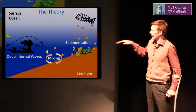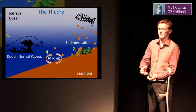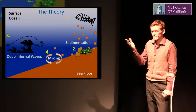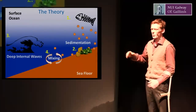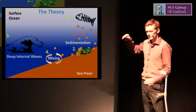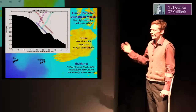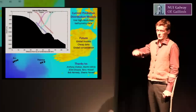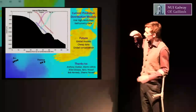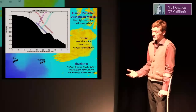The theory is that deep internal tidally forced waves crash into the continental slope. Turbulent mixing occurs and resuspends these particles. Now, this summer, I've been tracing the beams that these waves actually take, and I've been trying to look at where these waves actually crash into the continental slope. And what I've found is that the waves themselves crash into the continental slope between 600 and 1,000 meters depth. Now, if you remember the distribution of corals, they're found between 500 and 1,000 meters. As you can see here, these are wave beams. And if you look at the light blue and the pink beams, they're crashing into the continental slope at the same depth as you actually find the corals themselves. So this is a good result.